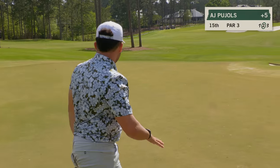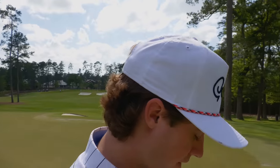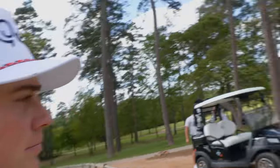That's what I was, yeah, that's good. AJ's in for par, I'm in for par. On to the next, par four, let's finish strong. 400 yard, par four, drivable. As crazy as it is to say, I think it actually is.